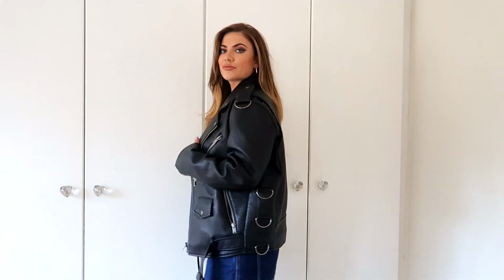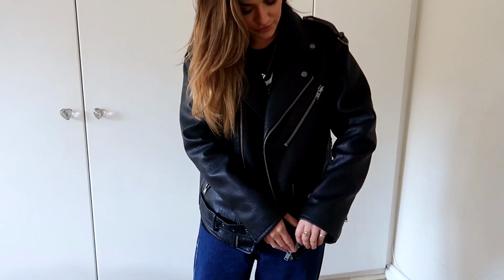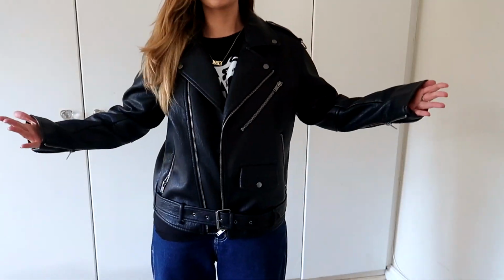It's very oversized. I probably would have preferred one size down, but I'm not so mad at it because I do have a leather jacket that I wear a lot that's a lot tighter. Whereas with this one, I know that I can easily put a hoodie underneath and layer up. I can chuck the layers on and be the warmest of the warm. So I'm not too mad at it.